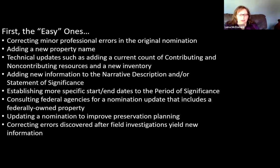As you can see from the list though, the easy ones include if you have discovered a professional error in an original nomination. For example, if the wrong architect was identified for a property and a person feels strongly that it should be corrected, we will process a correction like that. From time to time, property owners want to add a new property name. Often this is for commercial properties because, for instance, we had a historic dwelling that was renovated to become a museum. And so they wanted to add the museum name to the cover sheet.